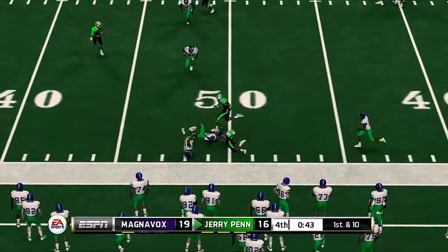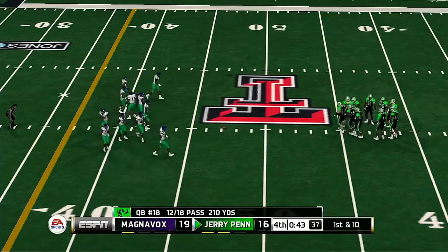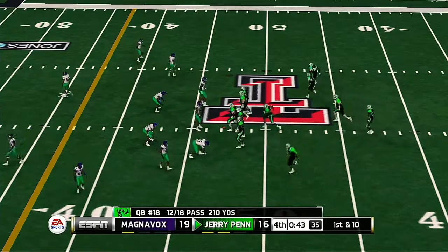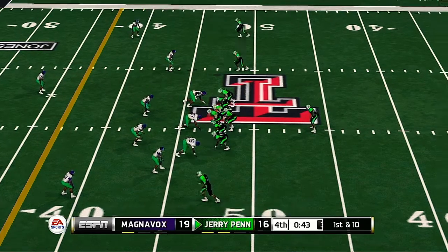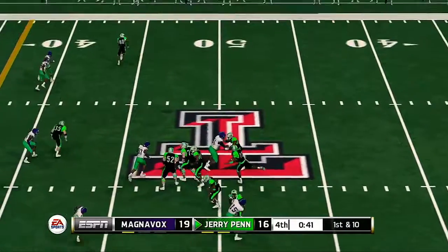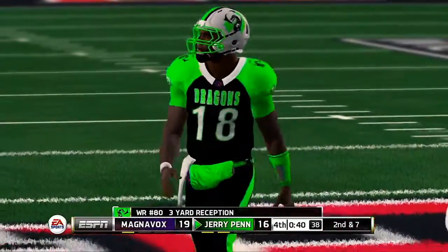Complete. He's got room. He's tackled around the 47-yard line. The offense calls a timeout, and they'll have two remaining. First and 10. Ball on the 47. Steps out of bounds at about the 45.